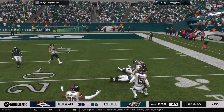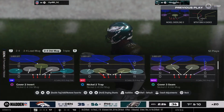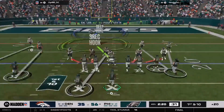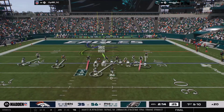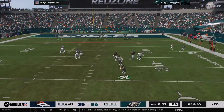Gets this to Saquon Barkley out of the backfield. And he's going to get this one down to the edge of the red zone. It's a gain of 22 as we tick towards the 2-minute warning. Eagles. First and 10 at the 20-yard line. Play action. Here's Hurts.